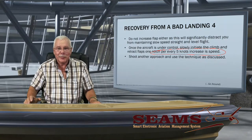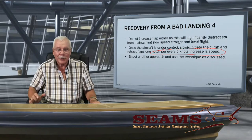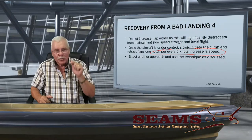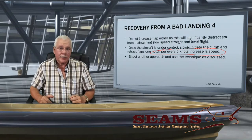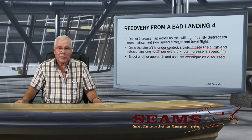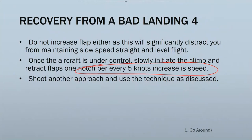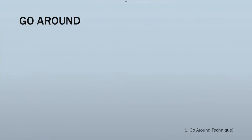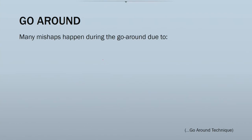It's madness to not walk away from a landing that you could have. If you're professional, you will go around when it's needed. If your ego takes over, well, then normally Mother Earth is the winner in this one. All right. So there's no dishonor in going around. Professional pilots do it all the time, and they walk away to fly another day. Now for the go-around. Many mishaps happen during the go-around, and why do they happen? Well, first of all, the go-around decision is made too late.